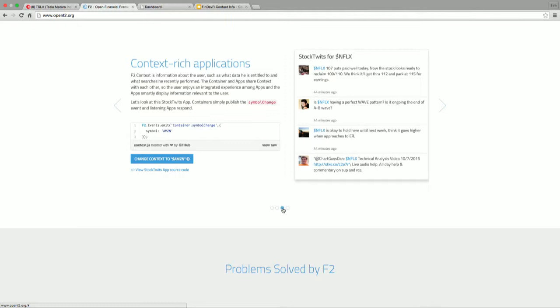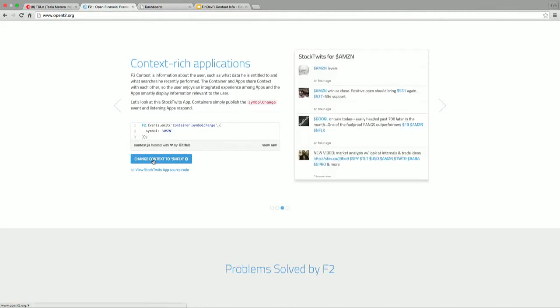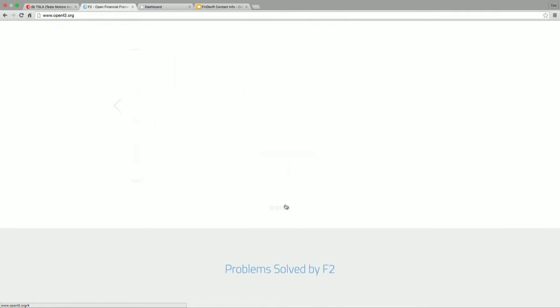The next piece we have here, as we get past containers and past apps, is can those individual components communicate with one another? Can I change a symbol, for example, and get different content? So we have here a StockTwits app for Netflix, and I'm able to, with these couple of lines of code, reinitialize this app for Amazon. It's able to understand that its context has changed. It's a simple event pub/sub model, and now the component changed to Amazon. So this I just did with a very simple example for a stock symbol. This could as equally work for user context, for an advisor looking at a set of clients, whatever the case might be. We can do everything with that simple pub/sub model.